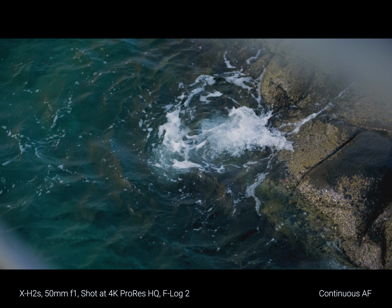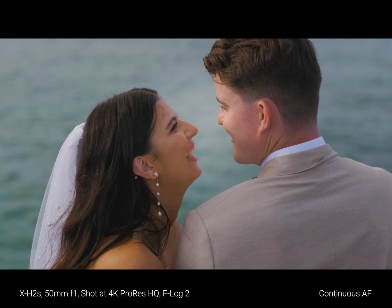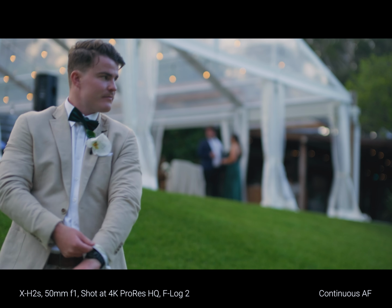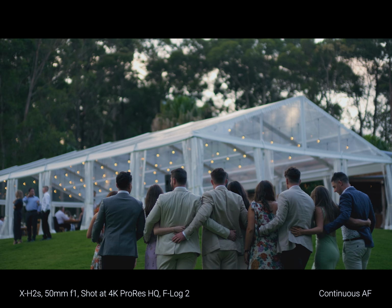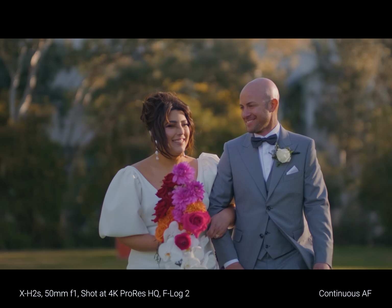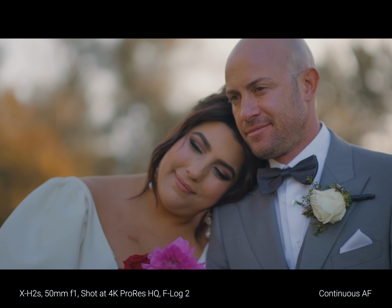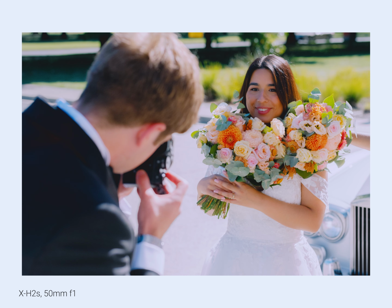The 50mm f1, now that is a lens that I used a lot over the past 2 years. I ended up selling it because the minimum focusing distance was starting to become an issue for some of the work that I was doing. Man, that lens is incredible. I don't know how they managed to make a lens that could focus so quickly at f1 and not suck. It's such a great lens. If you do portraiture, mate, it's a given that you should own that lens.